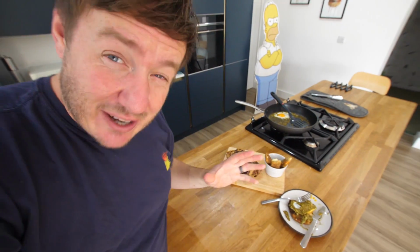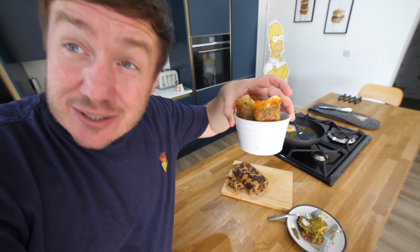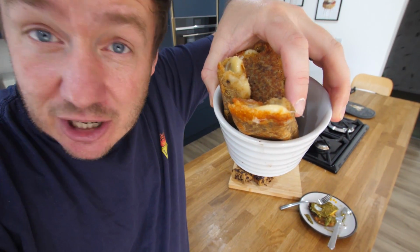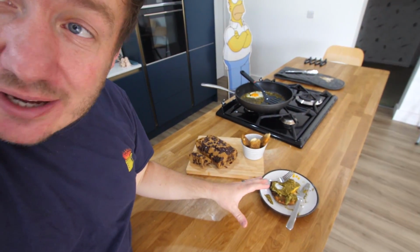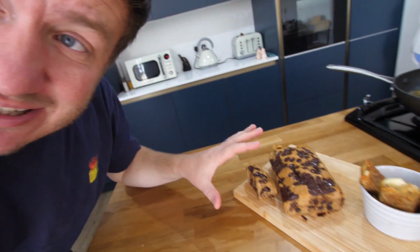And if I had to rank them, these were absolutely sensational. You can see how they've gone a little bit cold now. 15 seconds in the microwave. Then the pesto eggs. And then this. I'd never eat that again. That was pretty disgusting.